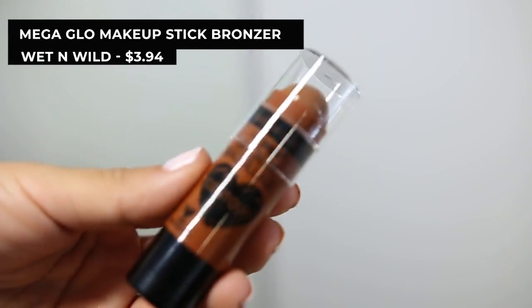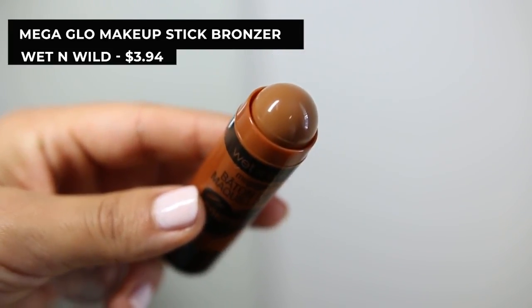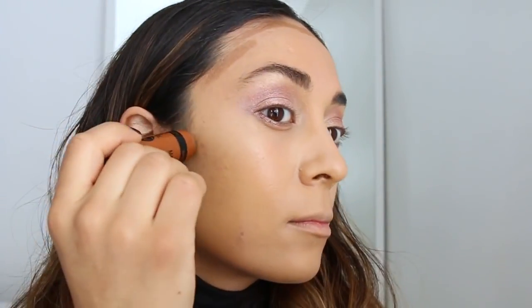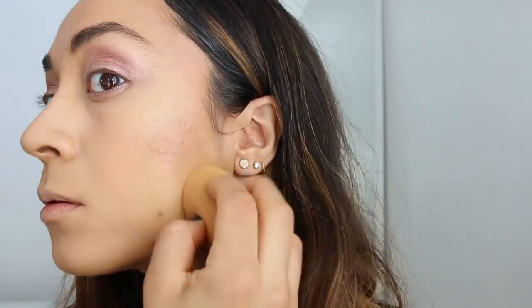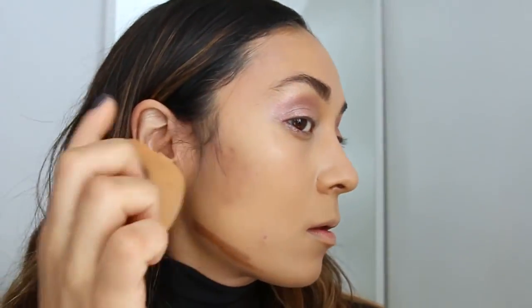Now time to contour. I went in with this Wet n Wild Mega Glow makeup stick, and it's super nice, super easy to use, and I just applied it around the frame of my face in threes, which I know is basic bronzing contour 101. I normally don't use contour sticks or creamy contours, but I actually really like this one. And then I also contoured my nose, which I normally don't do, but I noticed Charlotte Tilbury did that for the models as well.